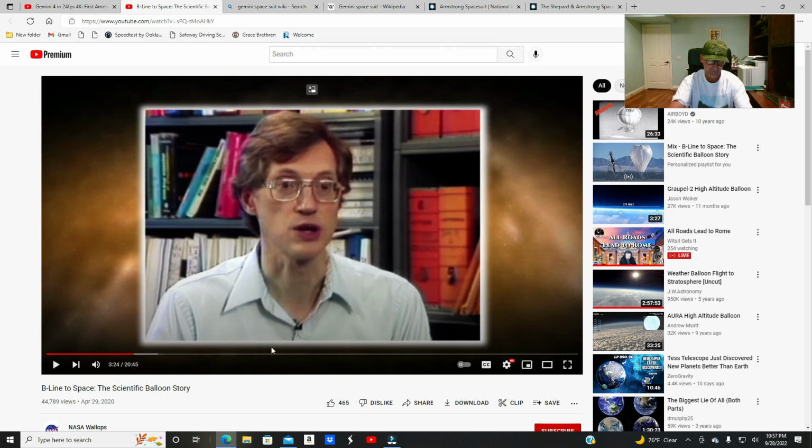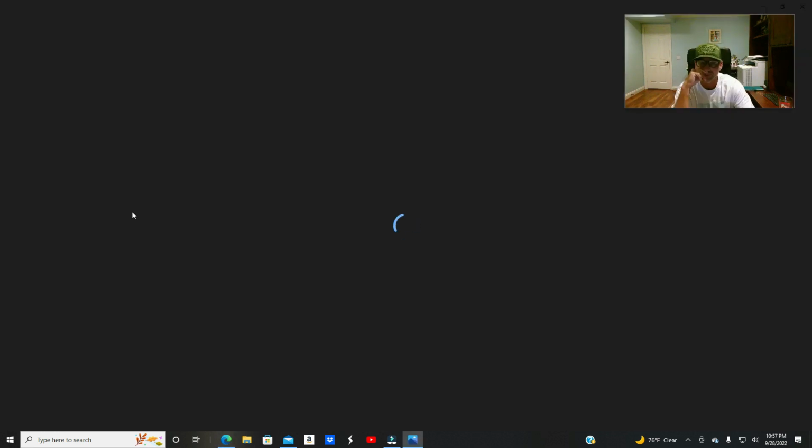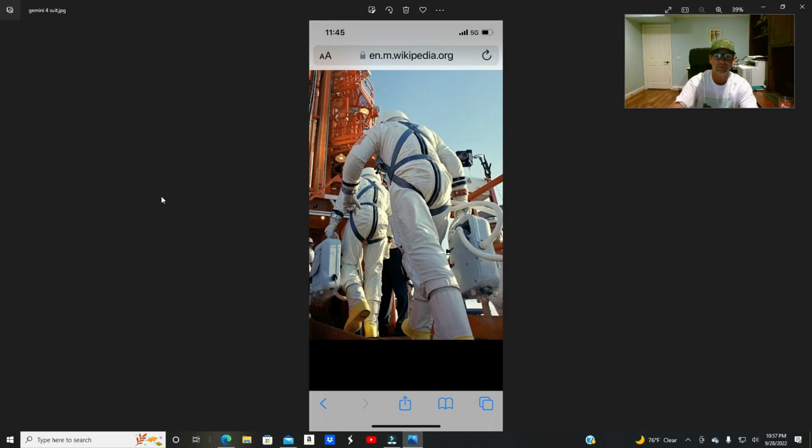Anywho, so what else we got here? Let me show. Come on, got a photo of this thing. All right, so there's the back of the Gemini 4 spacesuit. It's a zipper, okay? That is how they climb in and out of it. These are the boots. They say they're combat style military boots, and they zipper on here.